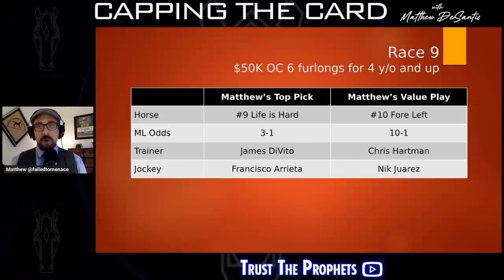And Life is Hard, this is a horse that threw up a monster number last time out. And that was off of a very long layoff, about a 7-month layoff, and finished second that day to Cogburn. But really showed a lot, threw up a 95 Bris speed figure. Second time out, you'd expect there to be potentially even a progression. DeVito has pretty decent second out stats to suggest that this horse should continue to progress. The works have looked really, really good.